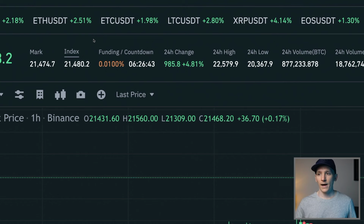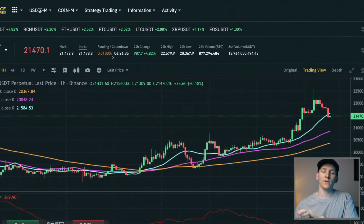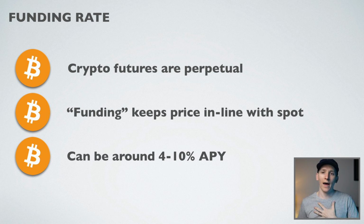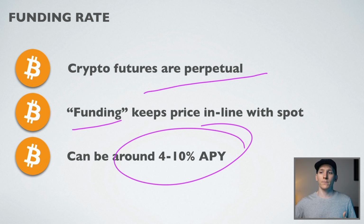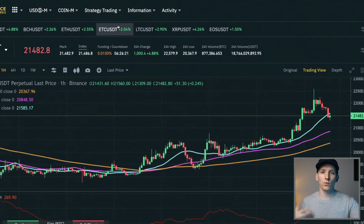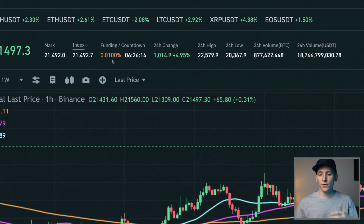Now, that's not all one way. Like I said, sometimes longs pay shorts and sometimes shorts pay longs. But this is the funding rate, and it's on all platforms with crypto where we get our yield in this arbitrage trade. So crypto futures are perpetual, and funding keeps the price in line with the spot, can be around 4 to 10% APY. It changes, and it also depends on who is paying the funding over time, every 8 hours, either long or shorts. But you can work this out very easily.